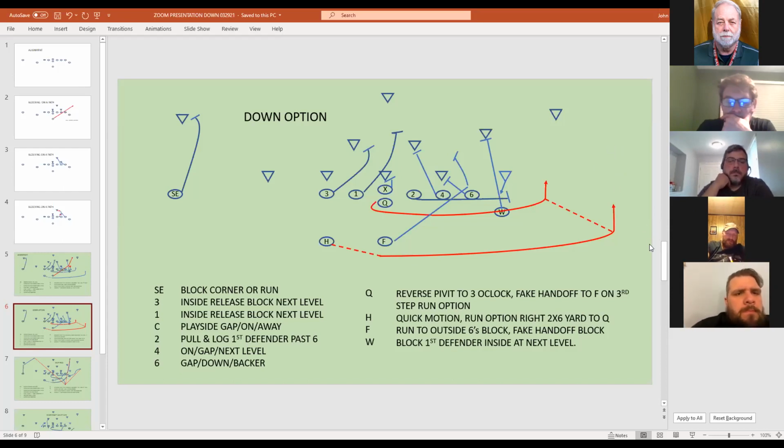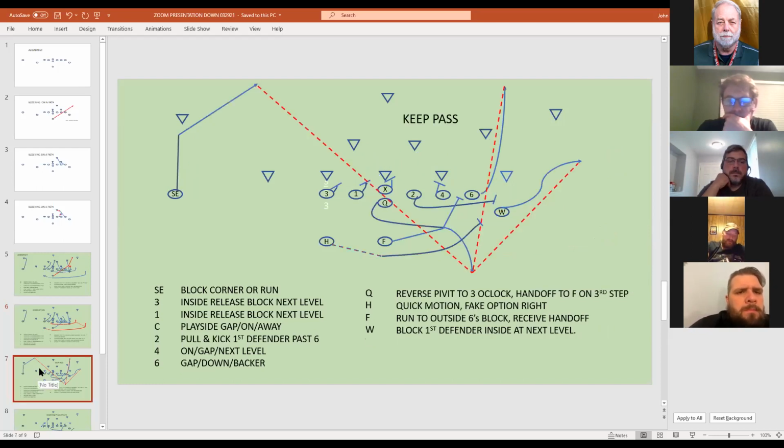Okay, so the third play I want to show you from this is the pass. Now, Delaware calls it the keep pass. You might call it a down pass, but it's the same kind of action. And if you look at what the linemen are doing, especially the offensive guard on the right side, it looks like run blocking.